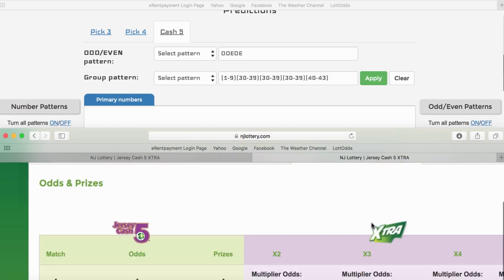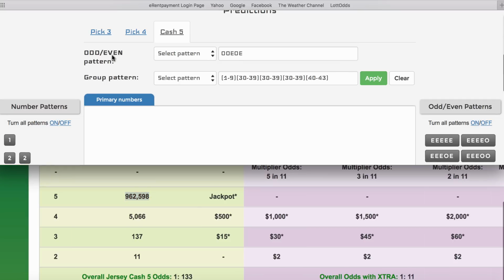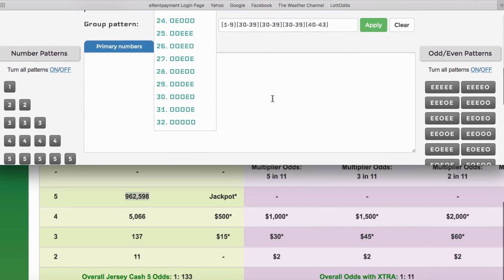A lot of people, the majority of people, look at these numbers. They're working with over 900,000 numbers, and they're picking birth dates and such, and a lot of them don't realize that they lost before they even purchased their ticket, and I'm going to show you why. All right, so look at the odd even numbers. The odd even patterns, there are 32, right? That means 962,598 numbers have to sit on 32 odd even patterns.